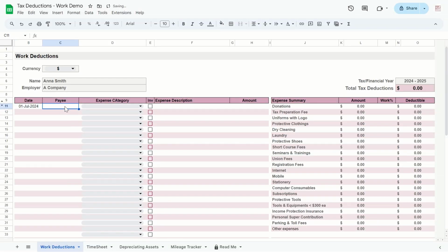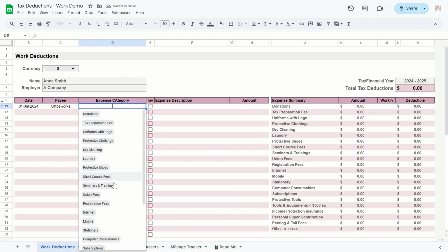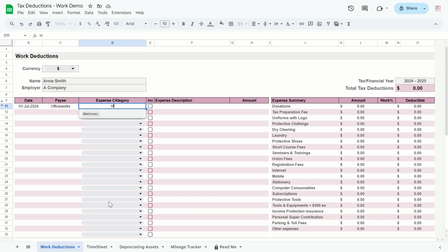In the Work Expenses or Work Deductions tab, record each expense you incur throughout the year. Type the date, the payee, select expense category from the drop-down menu, tick the box if you have the receipt, add details of the expense, and type the amount. The template uses built-in formulas to calculate totals automatically.